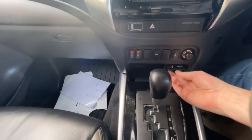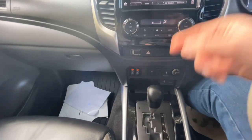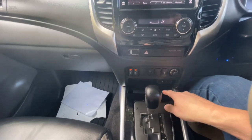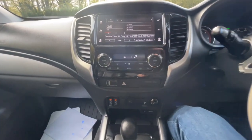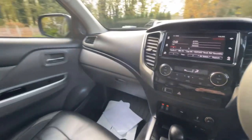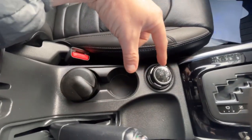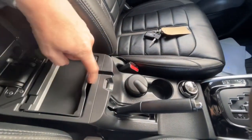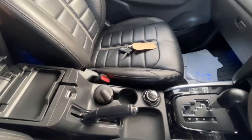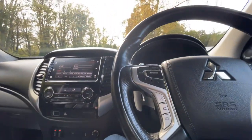It's got an HDMI port down the bottom with a USB. So I presume you can watch videos on your screen and whatever else, presumably when you're stationary. It's got switchable four-wheel drive, armrest, which is all again in nice clean condition, and everything looks spot on. Nothing untoward at all. It's a nice clean truck.